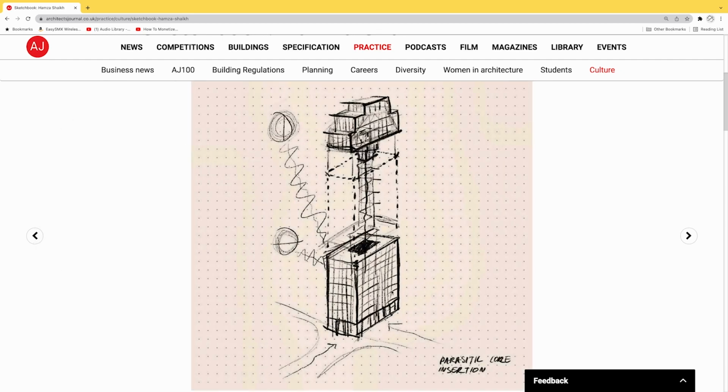This is again another very quick Procreate sketch of what I called a parasitic core insertion, looking at a retrofit technique for big buildings in the city.